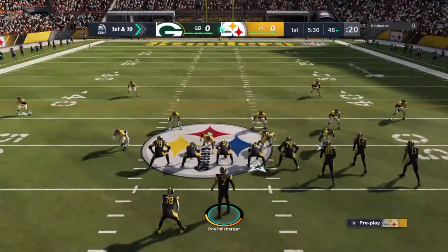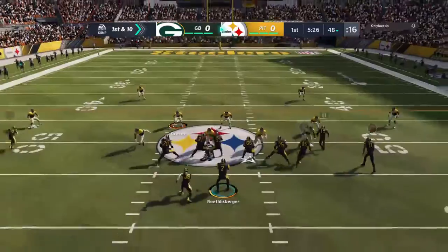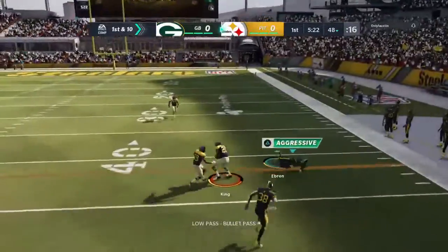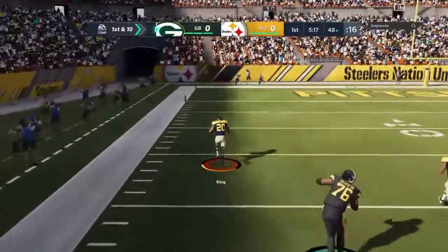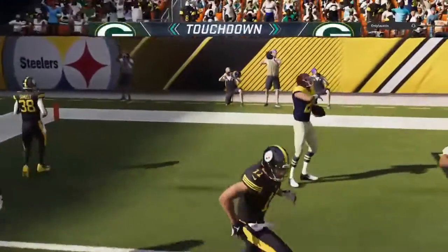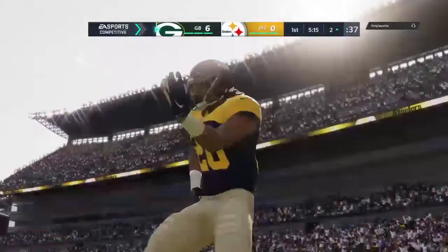So one play, and they're already just shy of midfield. Out of the gun, it's Roethlisberger. Into heavy traffic, and it's intercepted. Kevin King with a pick. And he's free going down the left side. It's a foot race. And into the end zone. It's a pick six and a Packer touchdown.